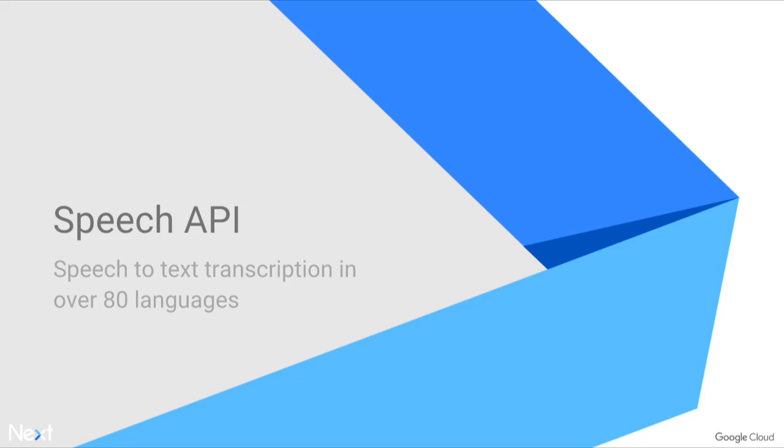How many of you have used the OK Google functionality on your phone? Anybody here? Looks like a little more than half. So the Speech API essentially exposes the functionality of OK Google to developers and lets you do speech-to-text transcription in over 80 languages.